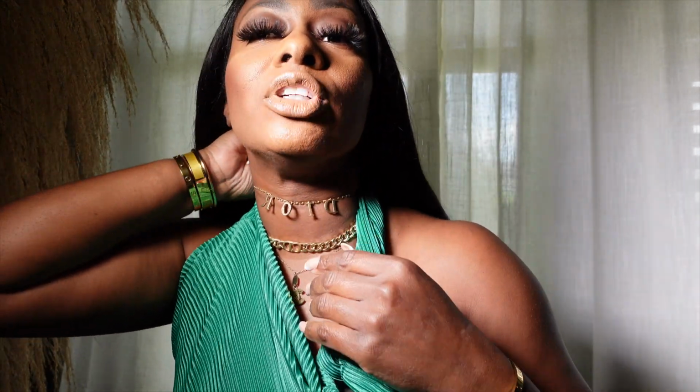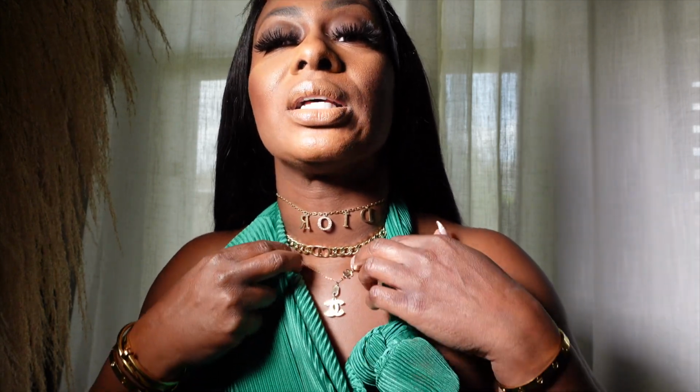I'm just wearing this green set from Amazon, and I've got on this Dior drop necklace, but I tied it up higher so that it was more of a choker than a necklace. I have on the Christian Dior, same thing, Dior. And then I have on my little Chanel necklace that I wear every day. And let me put the earrings on so you guys can see how they look. This is my first time trying them out too. So let me zoom in.